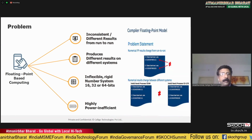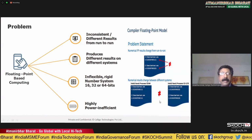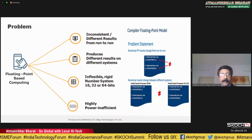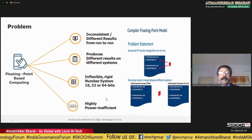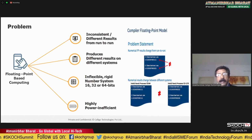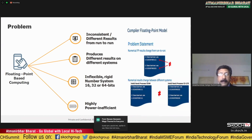Floating point is a number system that has been in existence for a very long time, about 35, 40 years now. A lot of the disadvantages with the floating point number system are inconsistent results and different results from run to run. As you can see on the right side of the screen, it also produces different results on different systems. I'm not sure if many of you have observed this, but these are the kind of problems that exist.